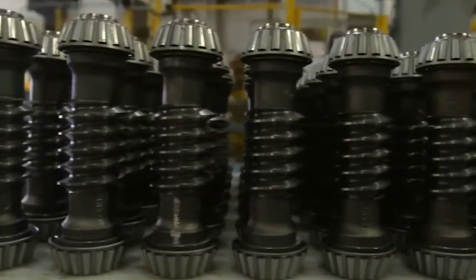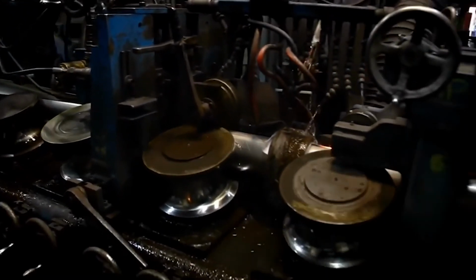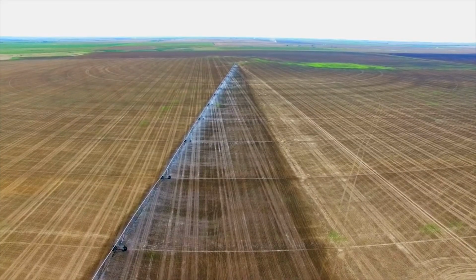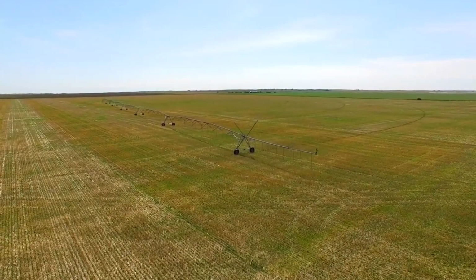Though the system saves labor costs, it has a high maintenance cost. Apart from this, a skilled person is required to operate the system. The other disadvantage includes the shape of the land. The system works only on a big circular patch of land. Hence, not all big farmers with square-shaped land can adopt it.